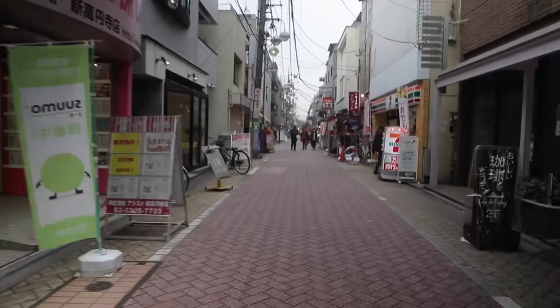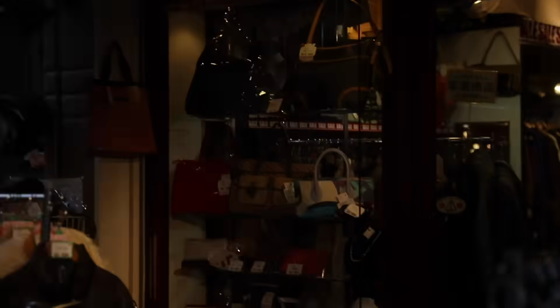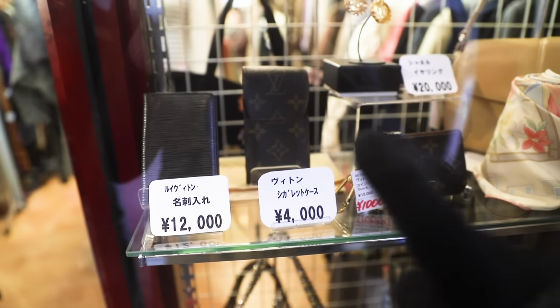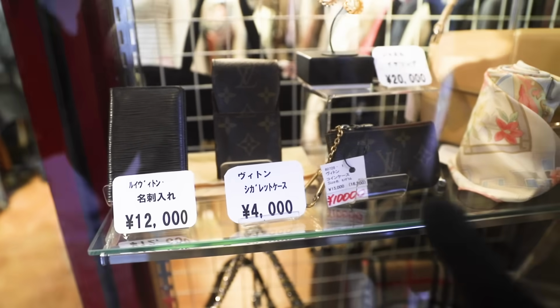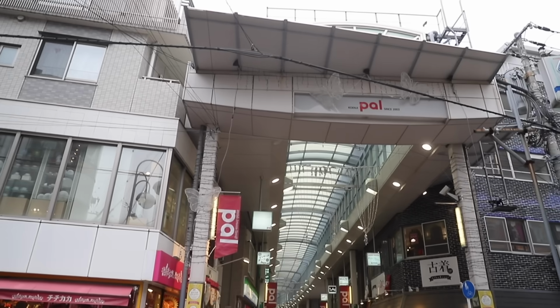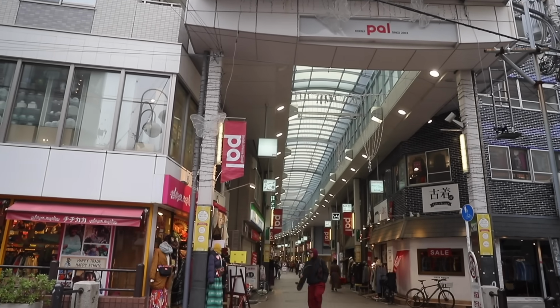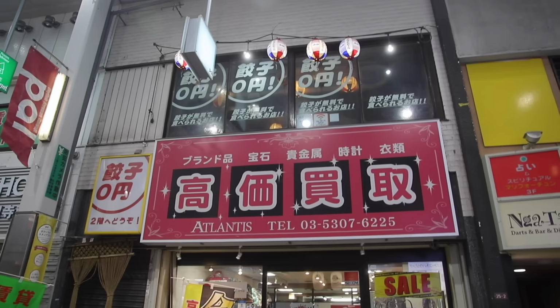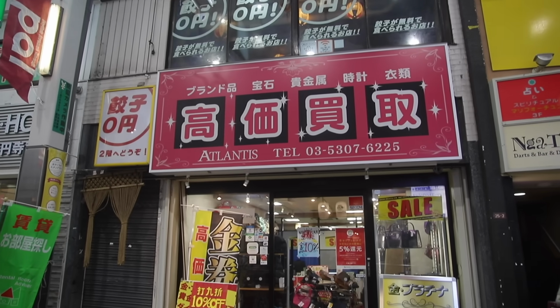If you're interested in luxury items, occasionally you will come across a store that sells luxury items really, really cheap. Like this case here, a Louis Vuitton case that I found for about $40. Also, this little coin purse was $100. If you keep walking all the way up this street, you do eventually get to this undercover shopping mall, and there's a really great secondhand Louis Vuitton luxury good dealer here.